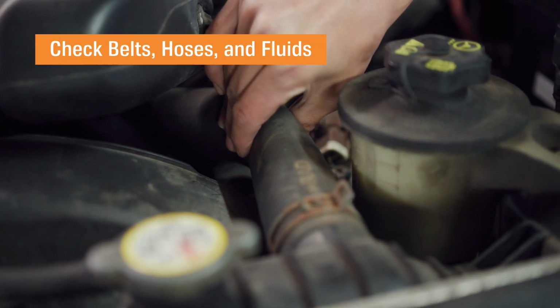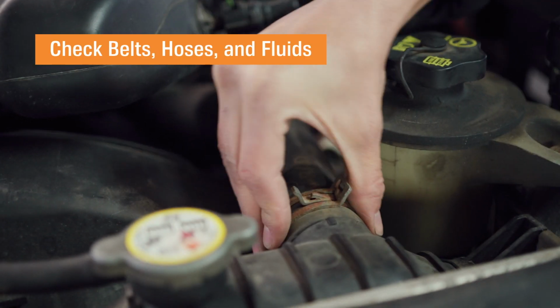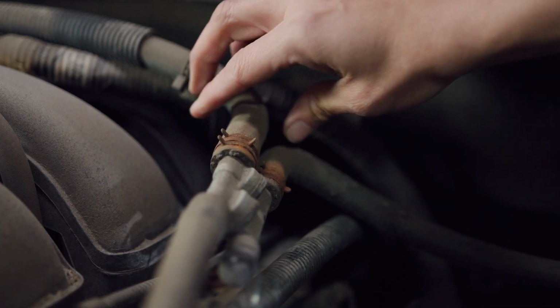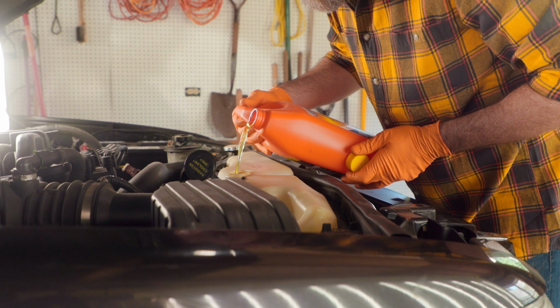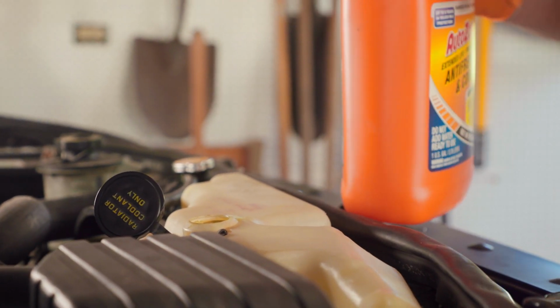While you're under the hood, take a look at any rubber or plastic parts like belts or hoses. Double check to make sure that there aren't any leaks, abrasions, or broken clamps. You might also want to take a look at adding antifreeze or washer fluid at this time.